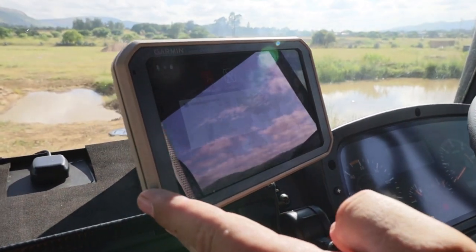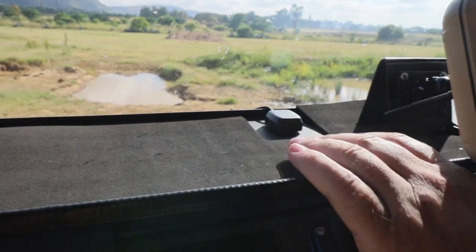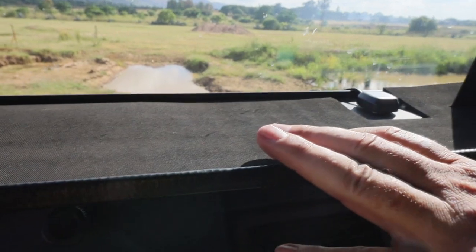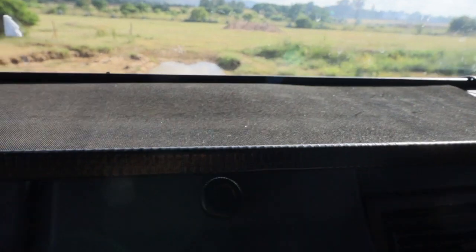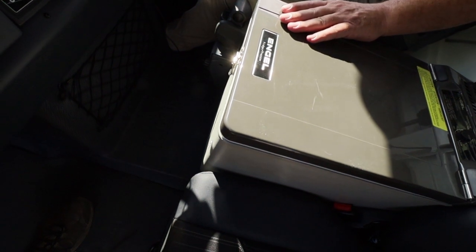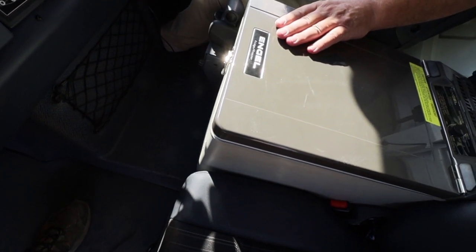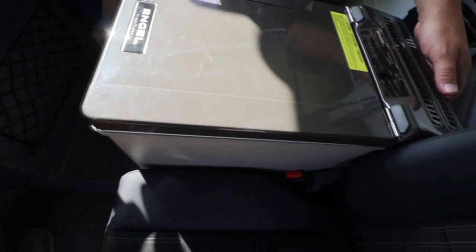GPS is fitted to the vehicle. A strong rugged frame has been fitted on top of the dashboard to give you space for your wallet, cell phone or whatever you need to put on top of this. Anti-slip material is also fitted on top of this. We have fitted a fridge between the two seats next to the gear lever. This is to keep your cold drinks and water cold while you're doing the adventurous trip.